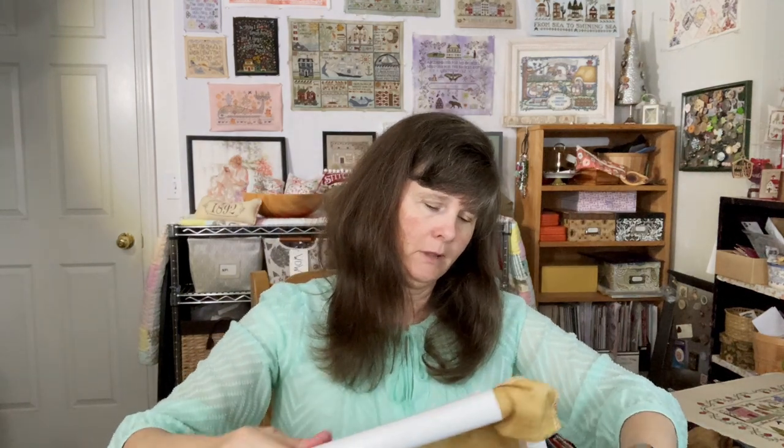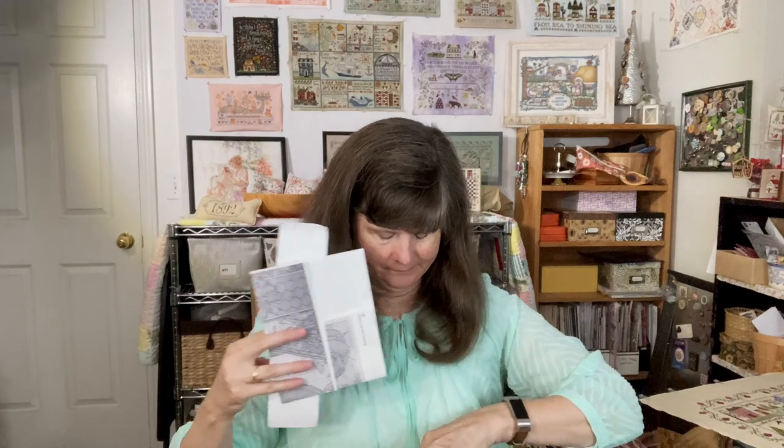It is 18 count linen. No, 36 count linen, that I dyed myself with Rit dye. I only dyed it once.